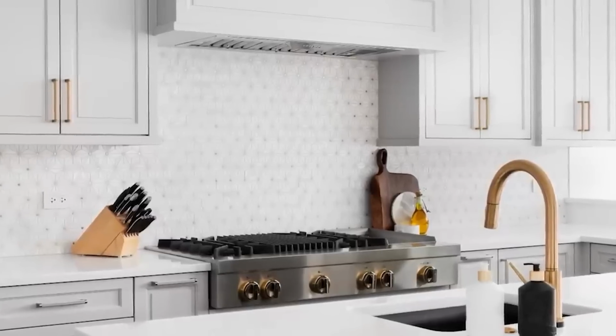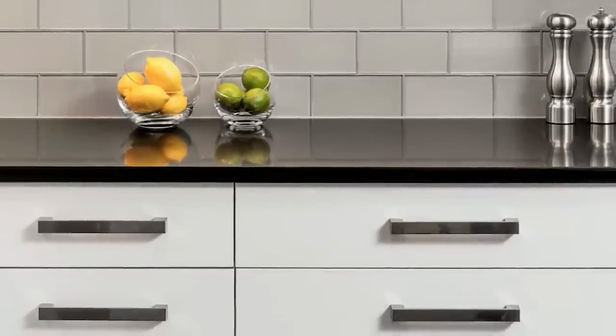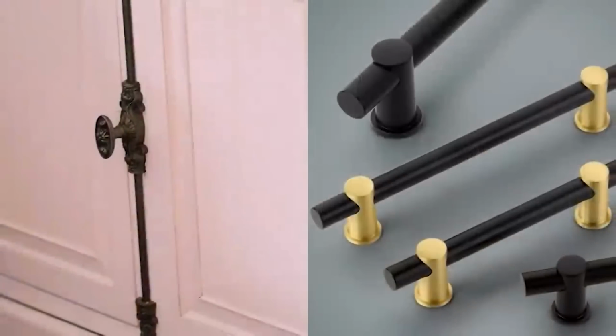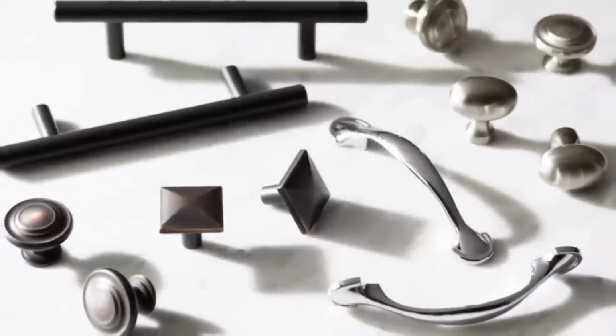Some things to keep in mind is what style are you going for? Are you going for more of a country style? Are you going for a modern style? All of those things are going to determine what kind of cabinet hardware you might purchase. Also, you want to make sure that you measure your hardware if you're not planning on painting them. So if you're planning on painting them, you can fill in the holes, sand it down, and put whatever size hardware you want. Just make sure that you get the right size spread on your hardware.